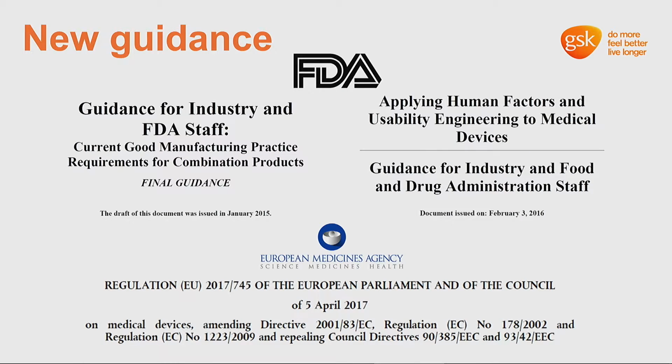Okay, so as you've seen before, this is some of the new guidance that's come out, and that's really leading this. The first one, in 2015, was the guidance on combination products, and the term combination product was really started then by the FDA. Before that we'd typically been talking about device elements of medicines, but we wouldn't have a file that would be a combination. It would be a drug product file, or it would be a device file. But this is the first time we saw them really coming together.